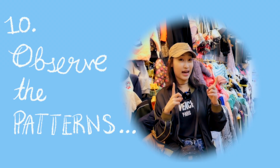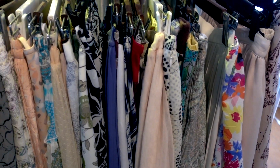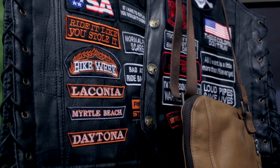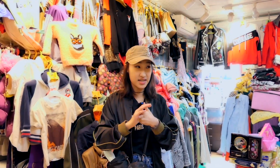Another good tip is to look at the pattern of the clothes. It can be candy colored, plaid, floral, stripes, shark skin, checkered, black and white, all those classic ones. You can find a lot of unique clothes, and you won't find people wearing the same clothes as you, because they're not fast fashion. They're from the 90s. And then we are ready to make our first purchase.